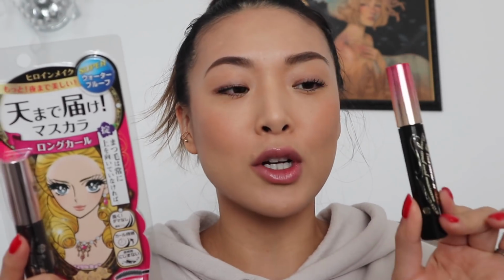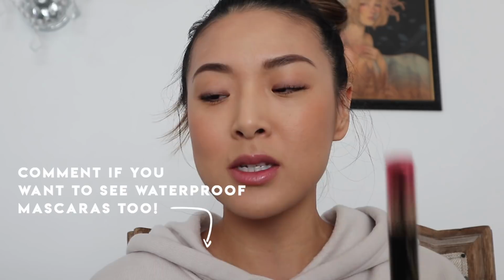It doesn't say that this is the waterproof version, and I also bought this one just to show you the difference. This is the super waterproof version, so this is technically their regular version, but I'm thinking I might have to do this mascara comparison again, specifically with waterproof mascaras, because that's going to be a whole different ball game. So if you guys want to see that, let me know down in the comments so that I know if I should do that or not.